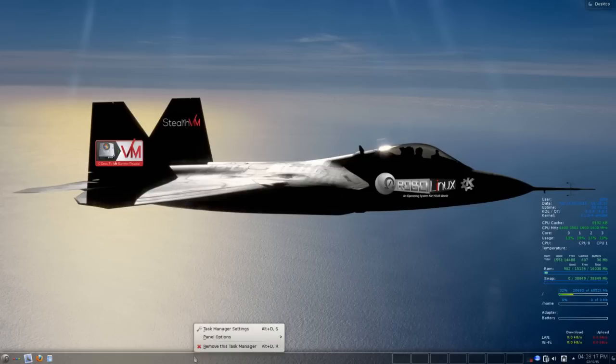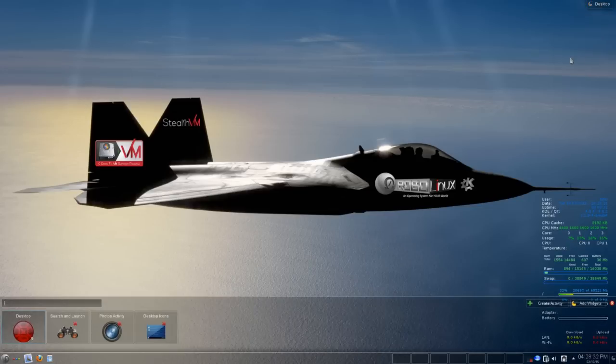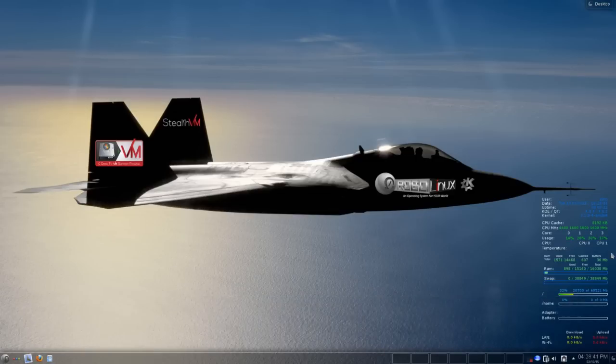You can right-click the bottom task panel and you've got your task manager settings and panel options where you can add widgets to the taskbar. Here at the top right, you can see your activities. And as a matter of fact, you can also see your activities down here in the bottom left. If you don't like your taskbar on the bottom, you can simply add a panel and put it at the top and then remove the bottom panel. That's up to you.